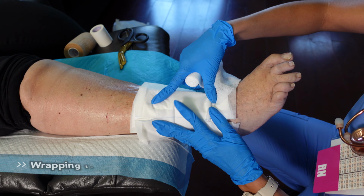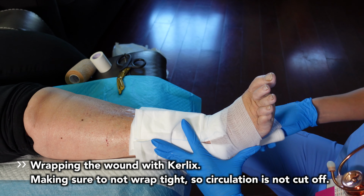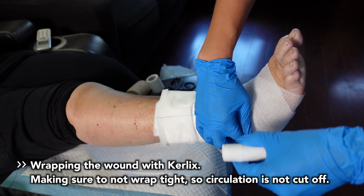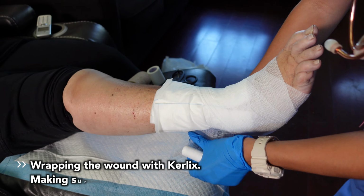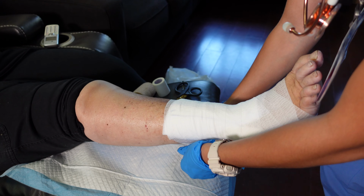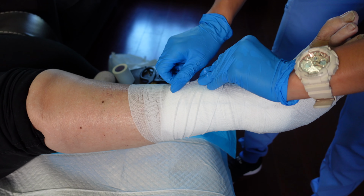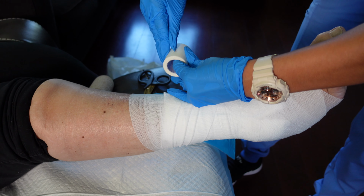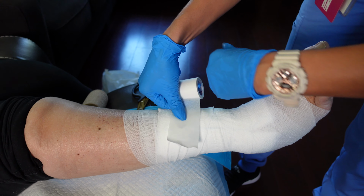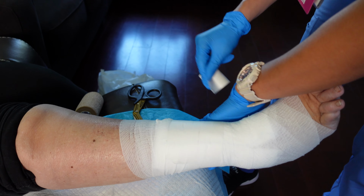All right, this is the tricky part, trying to hold everything together to do a good wrapping. You anchor it. Make sure it's nice and snug, but not too snug where you're cutting off circulation. I go up to about right there and then I'll make my way back down. Thin piece of paper tape, because we are gonna put a secondary dressing on, which is the Coban. Paper tape is cool, you put it on and it just rips off. Just like that.